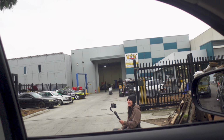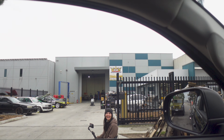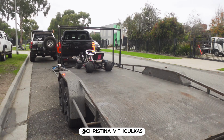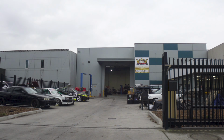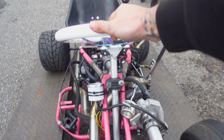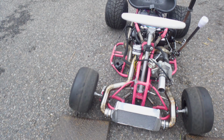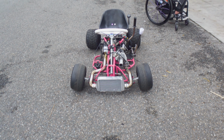There she is. This looks ridiculous. People message me on Instagram, they're like, you know they'll fit in the tub, right? Like, yeah, but it's way more fun chucking it on the trailer. So we have arrived at BSC Performance. Christine and my girls here. So we're gonna unload the kart off the trailer, and we're gonna take it straight into the dyno. There we go. Look at that. It's actually so low. I know, it's slammed.